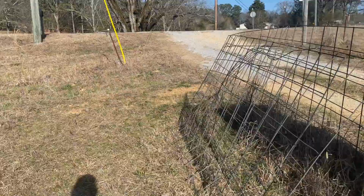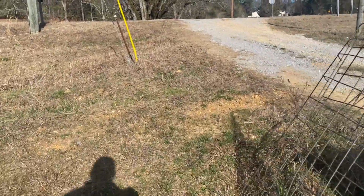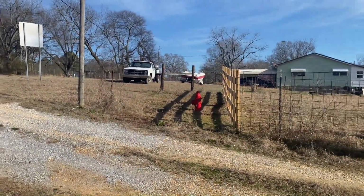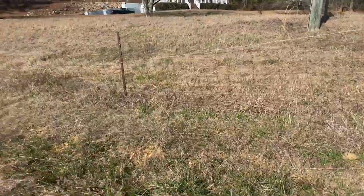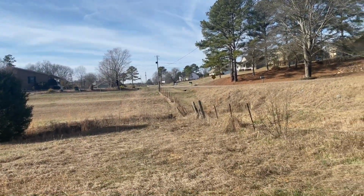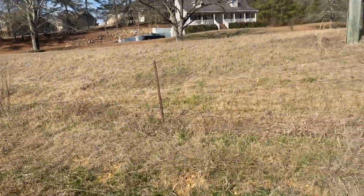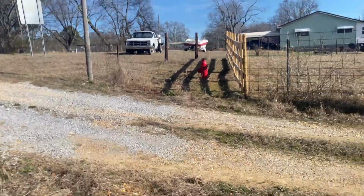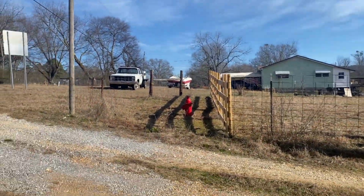The city came through here maybe 6 or 8 months ago and put fire hydrants up at the front of the property, and they had to take our fence down. They didn't do anything with our fence, which is in pretty bad shape anyway. They just took it down right across here, and we fixed the front on that side. We're gonna do the same thing here.